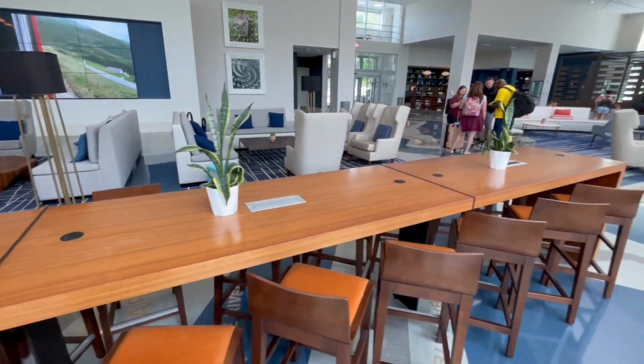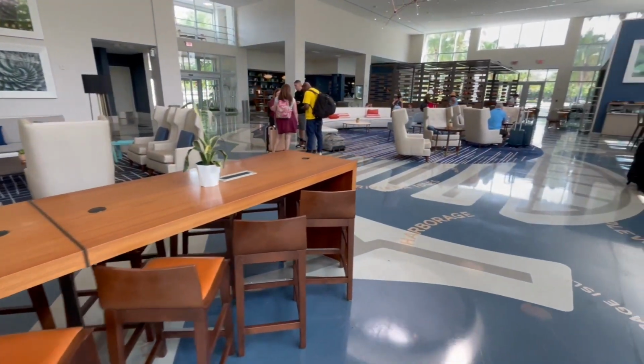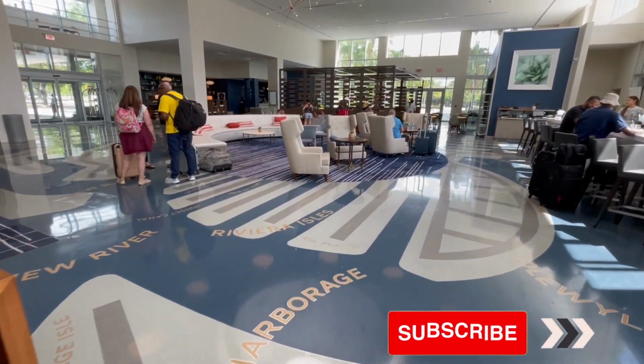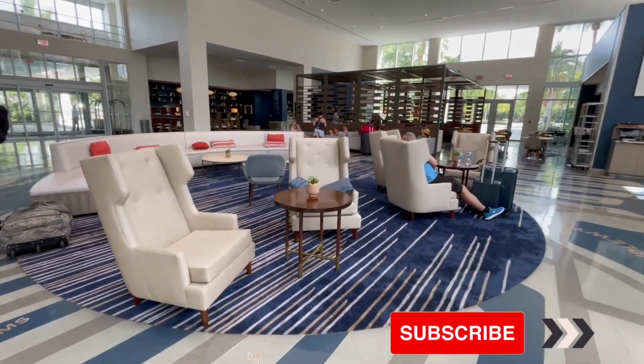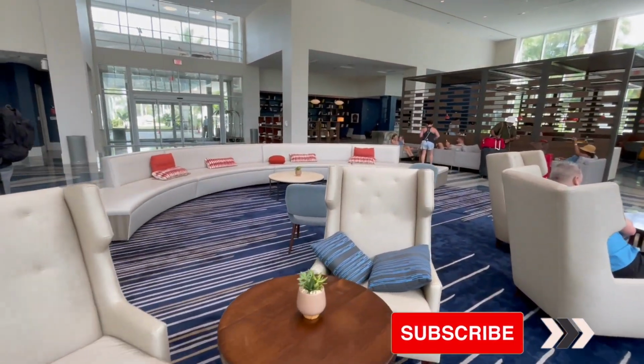Here's a little better view of some of the seating that they have here in the lobby. If you're not wanting to sit at the bar, Le Meridien, I really like that big couch.